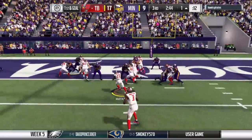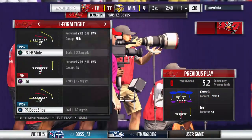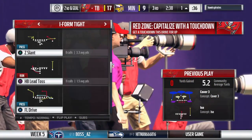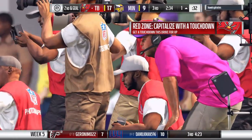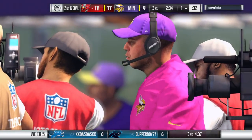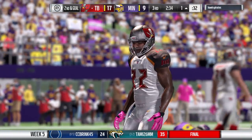First and goal, they'll look to smash it in. Maybe a quarterback sneak here. No gain on the play, and it's going to be 2nd and goal. They're right there at the 1. No gain, but don't let that stop you. Line back up and keep going at them. If I'm them, I'm thinking about going at it 4 straight times.